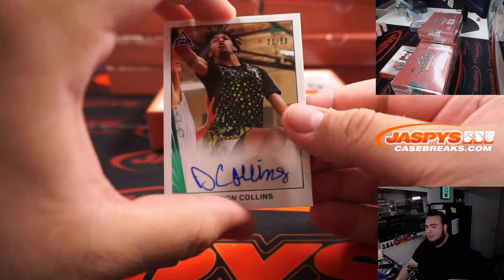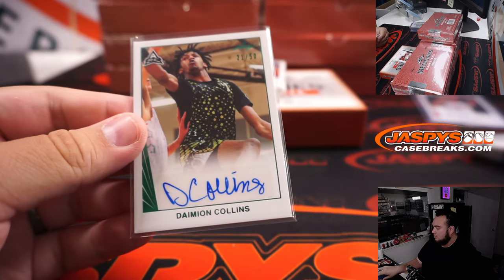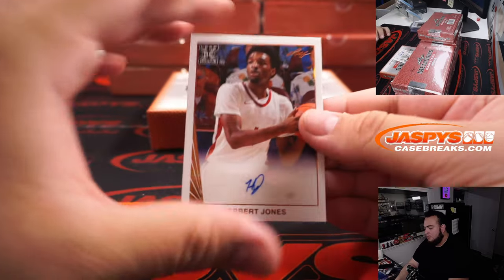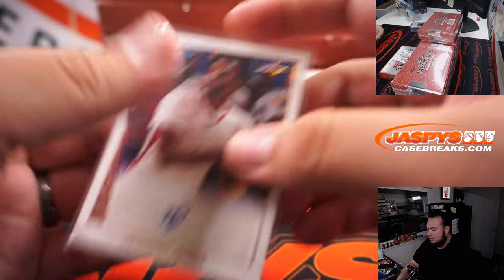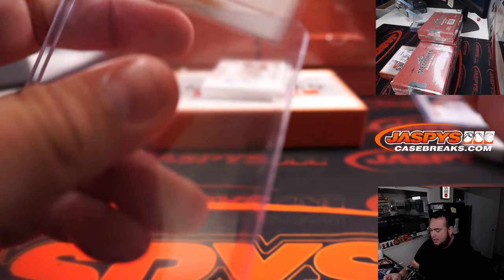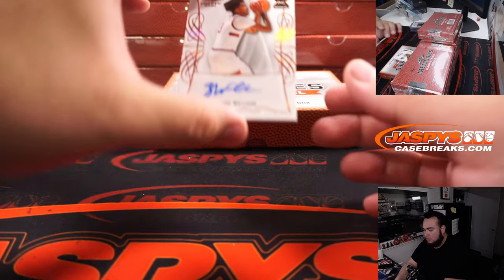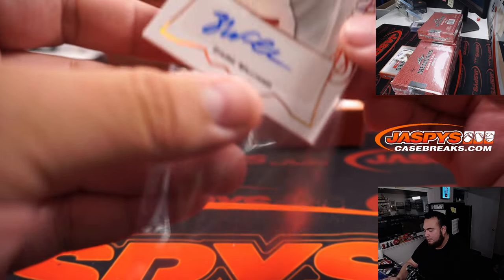And we got Damian Collins. Letter D going to Carl. Nice, another Leaf XRC, Herbert Jones. Now we're getting some rookies from this past class. And behind Herbert Jones, it's going to letter H, Carl. How about a Zaire Williams, rookie for the Memphis Grizzlies.